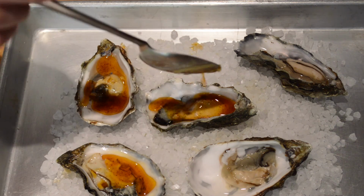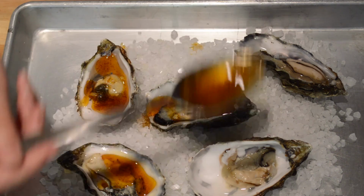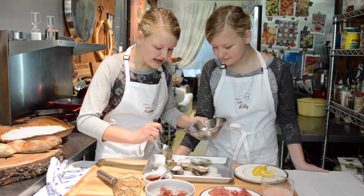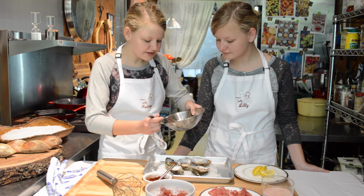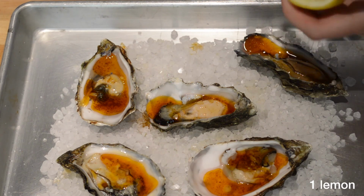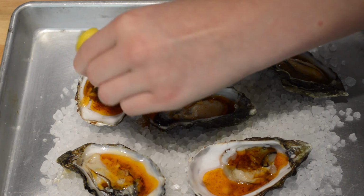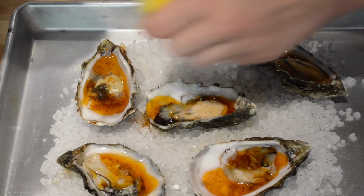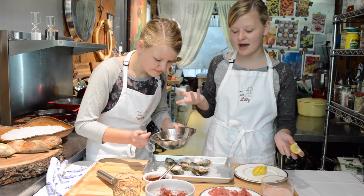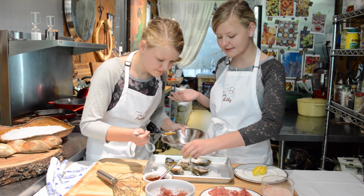I love this because it's just so flavorful. And it smells so good right now, the garlic butter. Oh, it's so delicious. And then also on top of that, we are going to be putting a bit of lemon juice. And this just, of course, adds the tanginess. As you know, I like my oysters with a little bit of hot sauce, lemon or lime. So I always love lemon on oysters, cooked or otherwise.